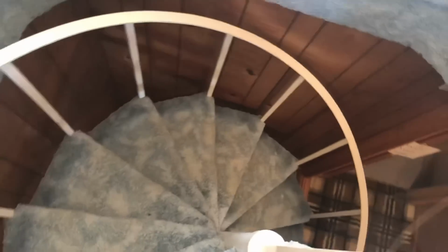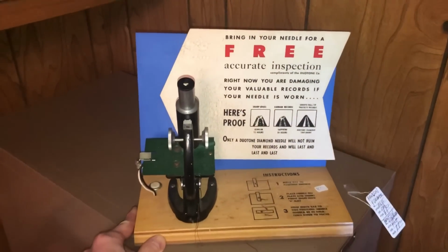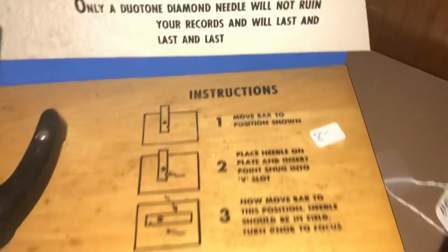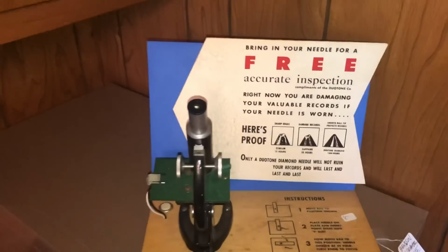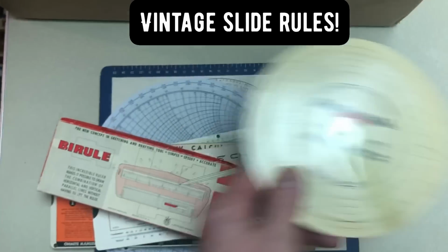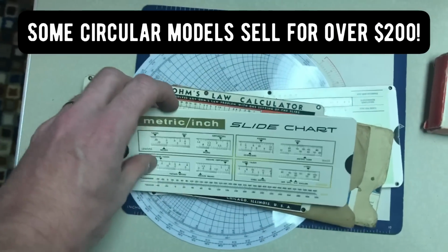Replace the carpet. Pretty cool. Anybody working downstairs? I don't want to fall down these things. Holy cow. This is crazy. This is really cool. Definitely gonna pick this up. There's a back door here.